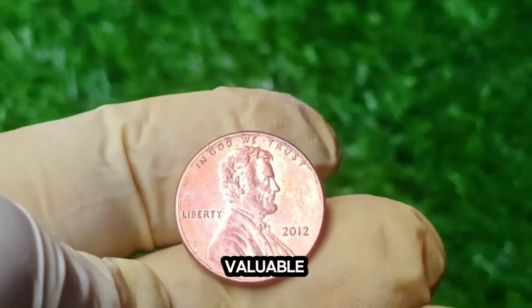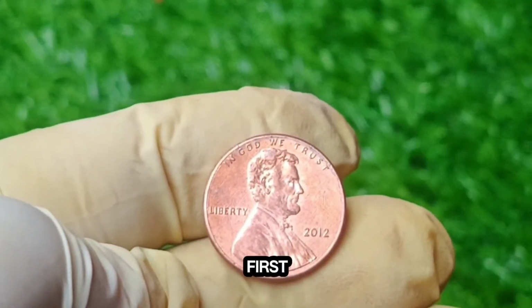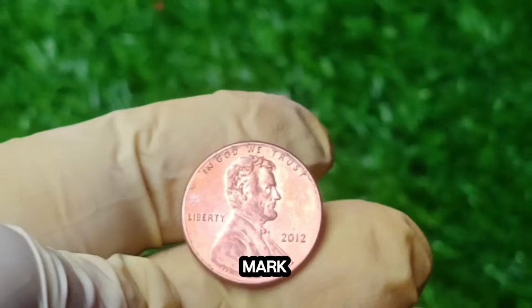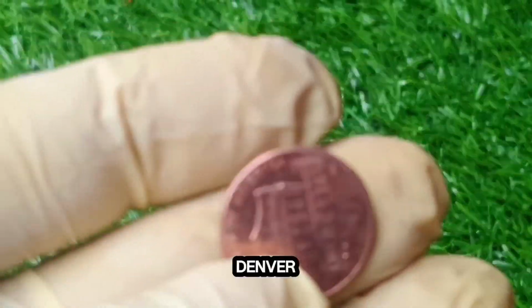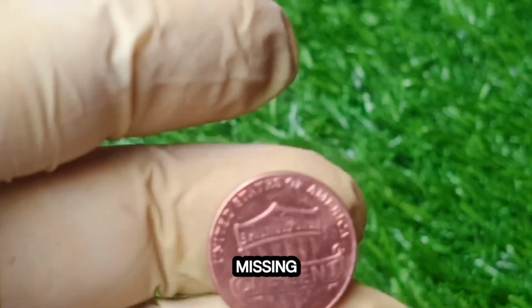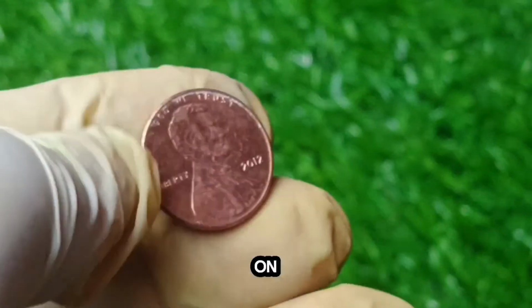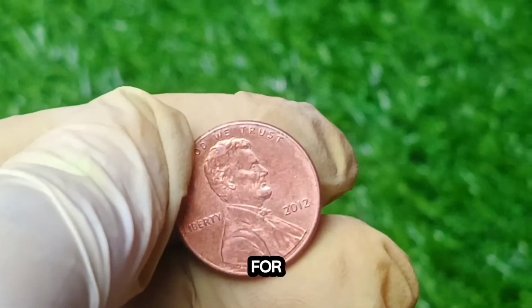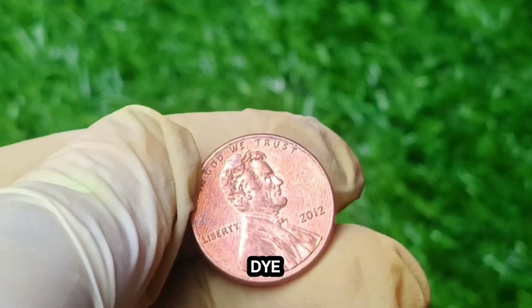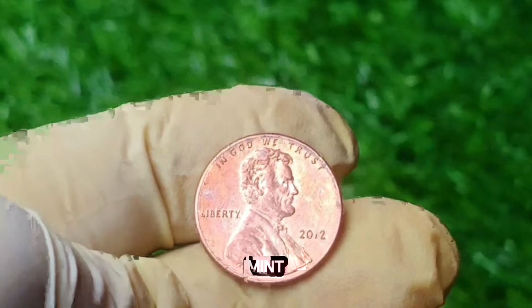Think you might have a valuable 2012 penny? Here's how to check. First, look at the coin's date and mint mark. 2012 pennies were minted in both Philadelphia and Denver, but the mint mark can sometimes be missing or incorrectly struck, a potential error worth investigating. Look for doubling on the date, letters, or Lincoln's portrait. Also look for a cracked die, a shifted or incomplete design, missing elements, or unusual mint marks.